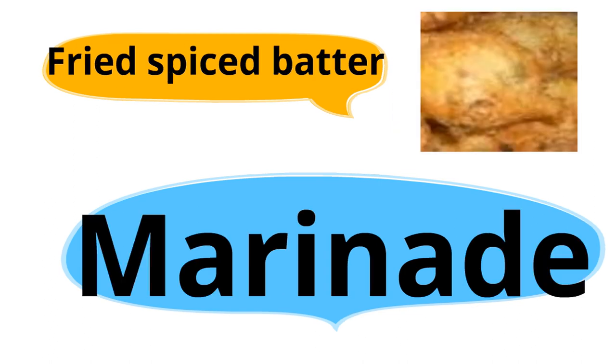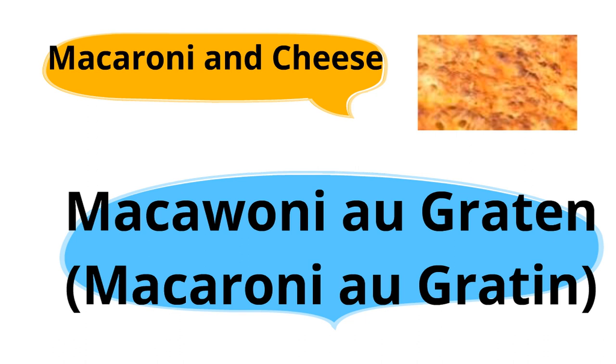Fried spiced batter. Marinade. Some people add chicken to the batter. It's really good with chicken. Macaroni and cheese. Macaroni au gratin. The gratin is the French version.